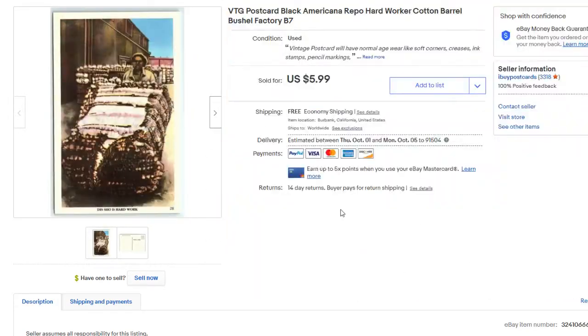So just be warned if you're ever selling any Black Americana. That's basically the keyword for this type of postcard. Just be warned that sometimes they get taken off. This one happened to sell, I want to say before all that happened, where there was a good amount of some older ones that I had that got removed. And so this one went through. This was $5.99 plus free shipping. Like I said, I probably paid about 10 cents for this.